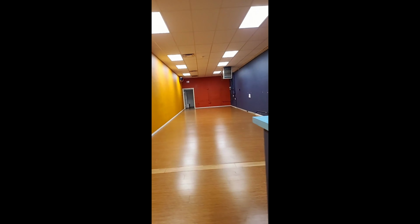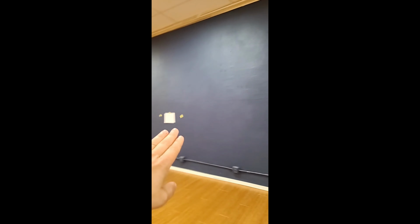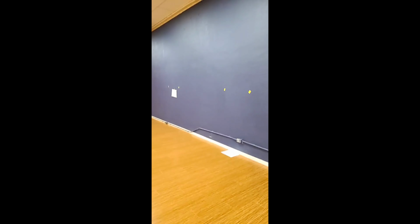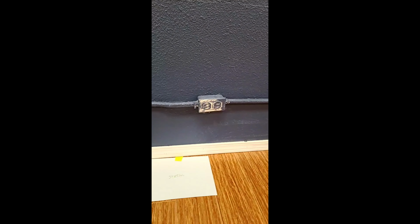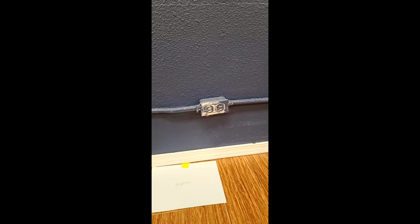So we're only gonna have four stations and they're gonna be along this wall. As you can see, we've kind of planned that out. And the reason why we're getting some electrical done is, see how these plugs aren't spaced? We need them 6 feet apart for COVID. And then we're gonna get four plugs instead of two.